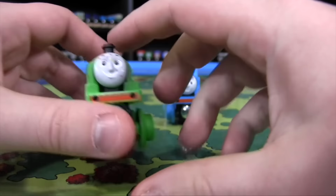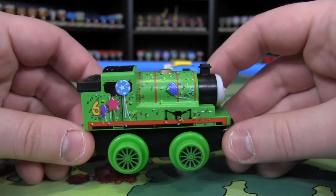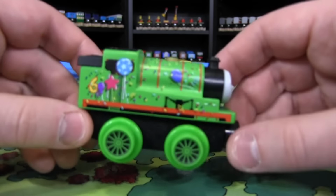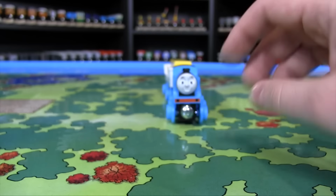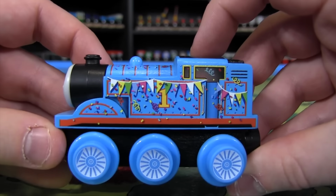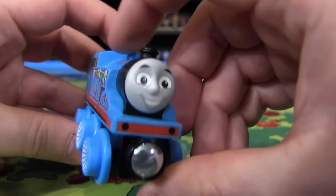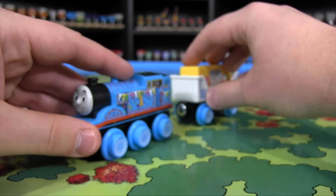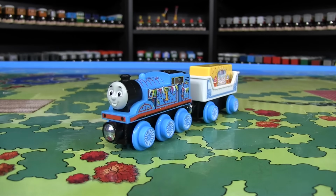Looking at the toys when they're all lined up like that, I do think it's interesting. We got custom faces for Percy, James, and Gordon, but then we got a reused face for Thomas. I don't know if that's an admission that Thomas's face is actually really, really good and should be the default face. But since the other engines in this pack have a special face, I would have liked to have seen Thomas have a special face. I think I got sidetracked. I'm very excited. I'm rambling right now.